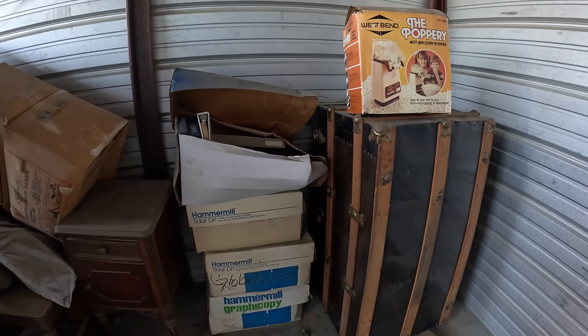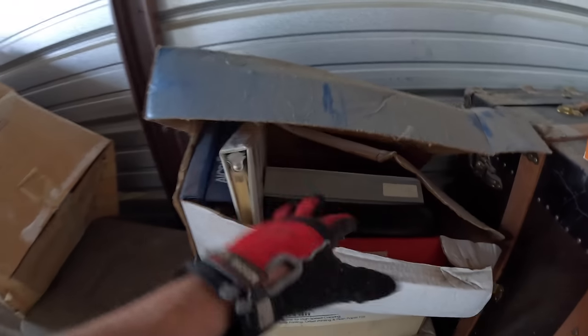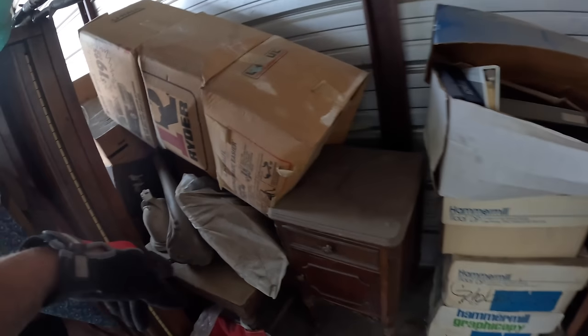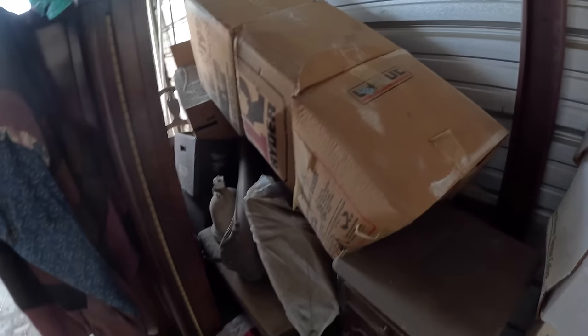Yeah, so I have a feeling this is all going to be this kind of stuff, like business records and stuff. Hopefully these are a little better right there, because otherwise we're almost done with this one. I think this is empty. We're going to confirm that. And there's a couple boxes right there. But yeah, we're getting down to the end of this thing here. We still got to figure out what this piano is. I don't see any marks, but it's probably in there.